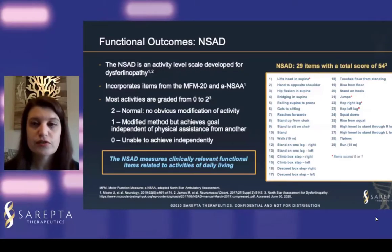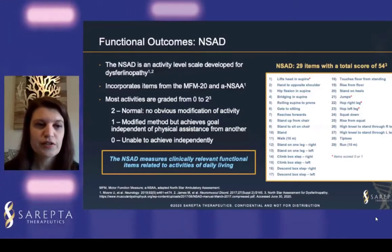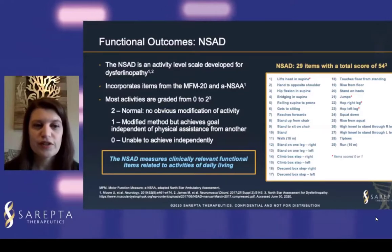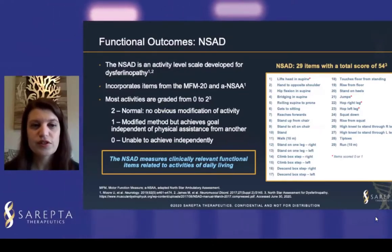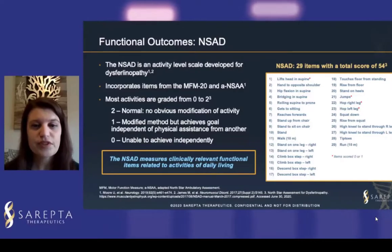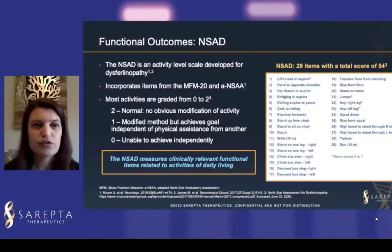So for 0, the individual is unable to achieve that task independently. A score of 1 says that the modified method needs to be used to achieve that goal. And for 2, this is a completely normal activity, normal function for this activity. So the majority of these are graded from 0 to 2. There are a few of these functions which are just scored 0 or 1 to get to our total.